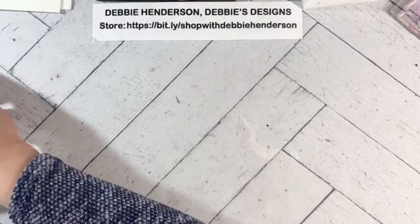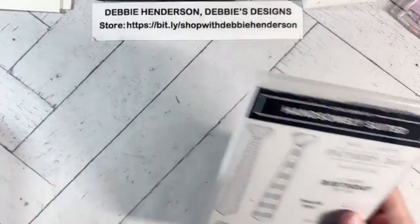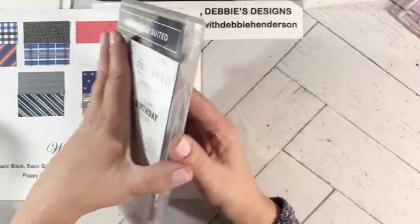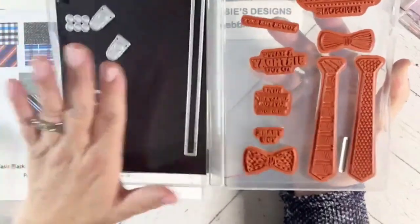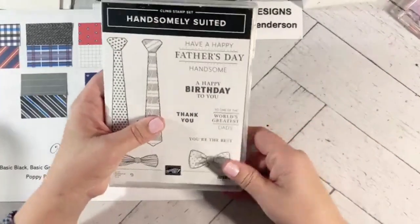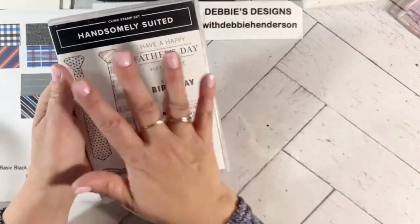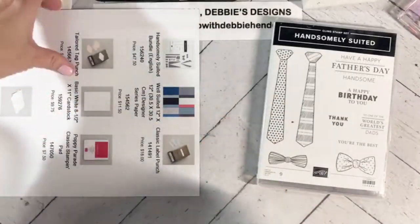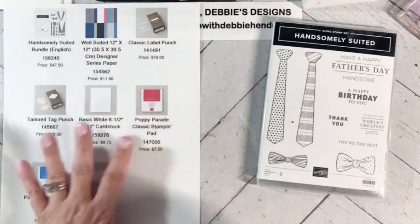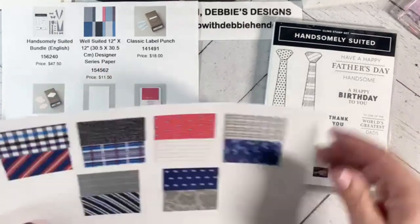Okay, now let's get ready for 3 more cards. And this time I am using the well-suited designer paper, the handsomely suited stamp set, and the suit and tie dies. There's 14 dies. You can see there's some missing here because they're going to be with the cards that I'm going to show you. A lot of you guys know that my favorite type of cards to create are masculine cards. And this set, I just love this set. Now, as you see me use products, again, I came up with a list for you. If you wanted to join my team, you could get this whole suite with a couple additional products added to it to reach your 125, to get all of these products and then the 5 packages of designer paper also.